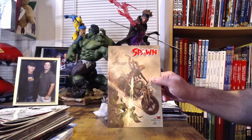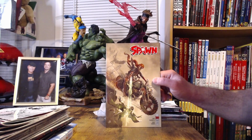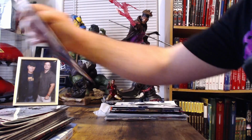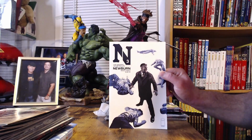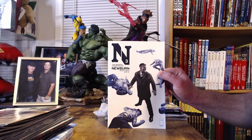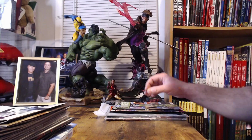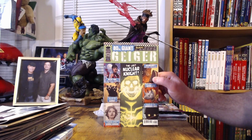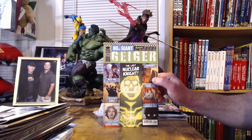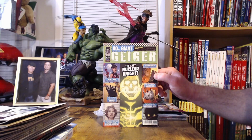And then we've got Spawn, issue number 326 from Image Comics, and this is cover A. Then we've got Newburn, issue number 3 from Image Comics, and this is the only cover for this book. And then we've got Geiger, the 80-page giant special from Image Comics. It's a one-shot, and this is cover A.